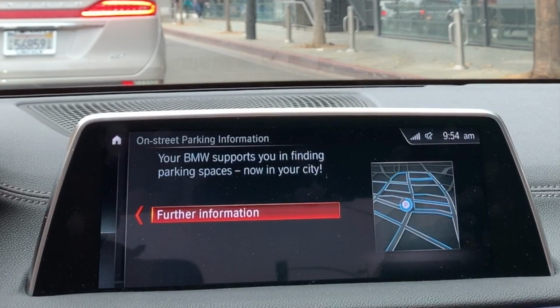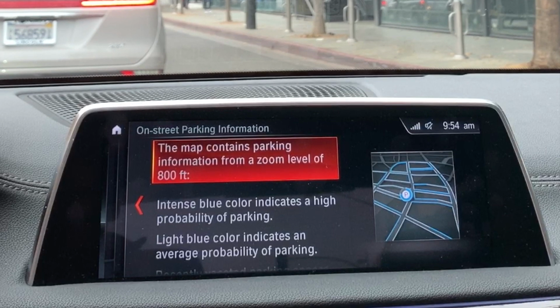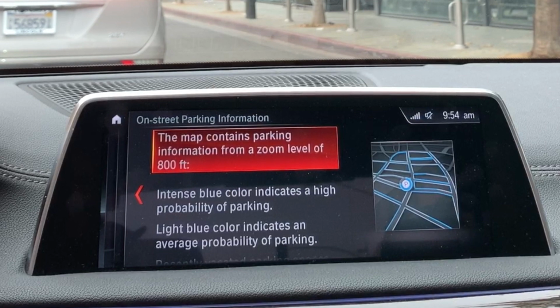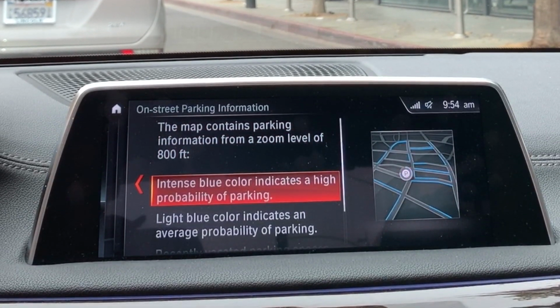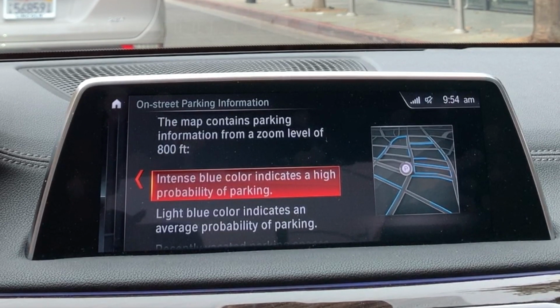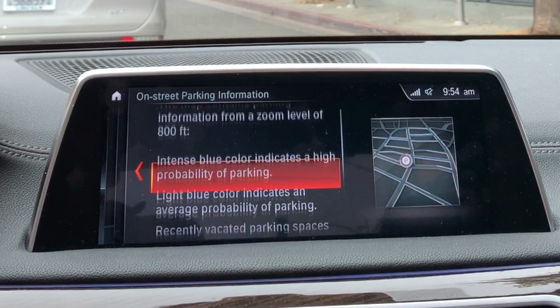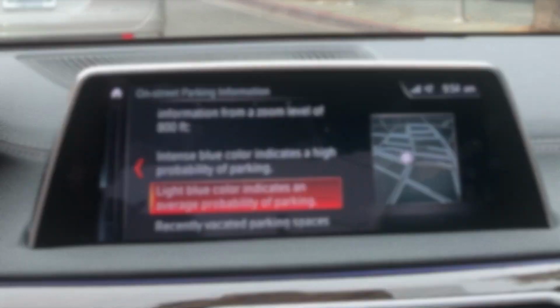The core feature of this service helps drivers visualize streets where they have the highest probability of finding an open parking spot. BMW chose to display our predictive parking availability data as two different shades of blue to reflect their brand. Dark blue indicates the highest probability, while light blue indicates a medium probability of finding street parking.